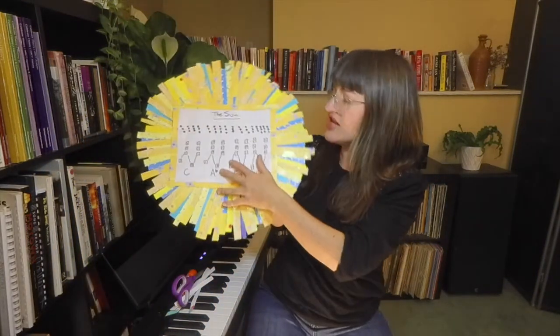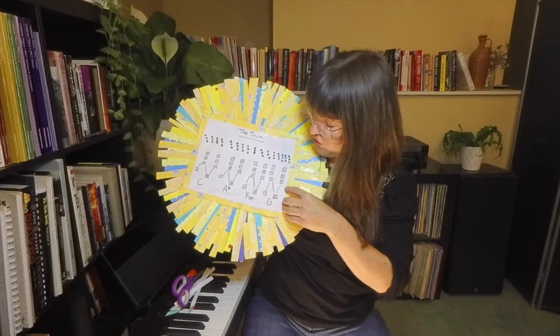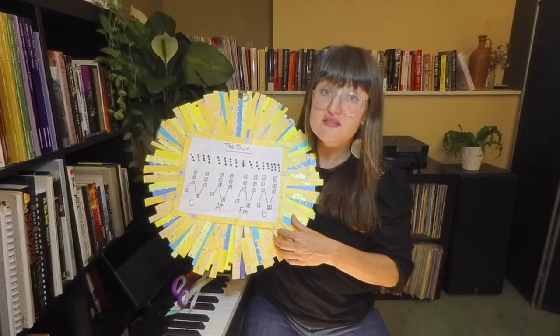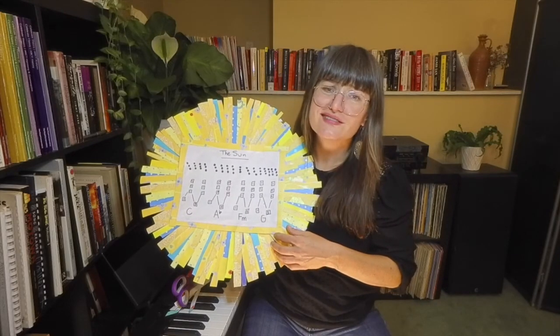So I took my notation and glued some of the strips to it around to make a border like this. And then I glued it to the sun. And I used a lot of glue, a lot. And so let it dry flat if you're going to do something like this. But really, you can do whatever you want.